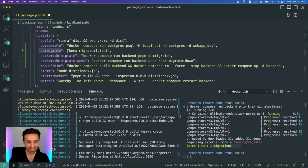So pnpm db migrate will run that knex migrate latest command. But you often don't want to run it just locally. You want to run it inside of Docker. So what I do is I create a docker db migrate command. And that runs very similar to this command that I have in here. So docker compose run backend pnpm db migrate. Let's say you make a mistake and you want to run the down commands in knex to undo just one migration. Then we have an undo script there.